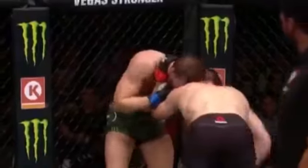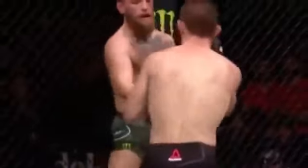Level change from Khabib. They stuffed that as well. Look at this. This is where it's getting interesting. Now, the real question is, how much endurance does Conor have now? How much has he worked on his conditioning? And how do you prepare for a guy like Nurmagomedov? Nice seeing the body work by Conor. Those knees to the body will add up, and so will the punches and the kick teeps.